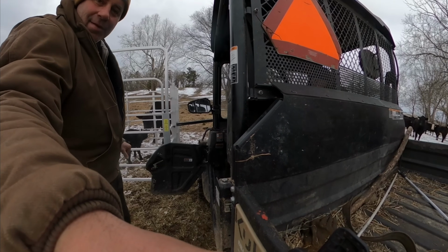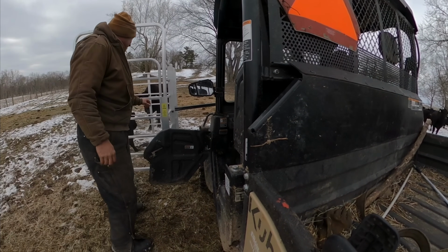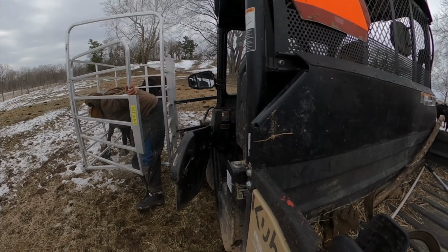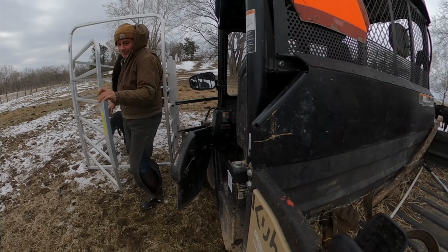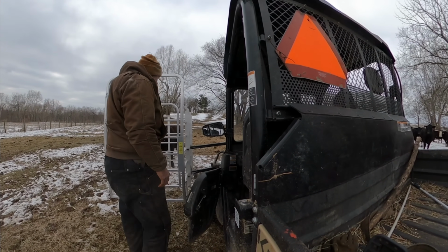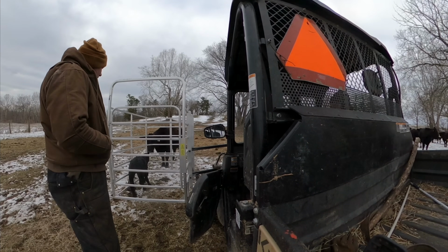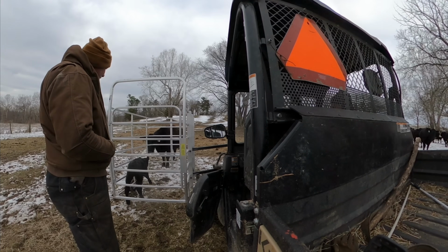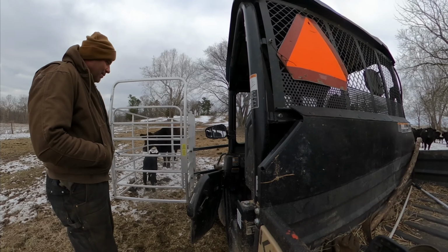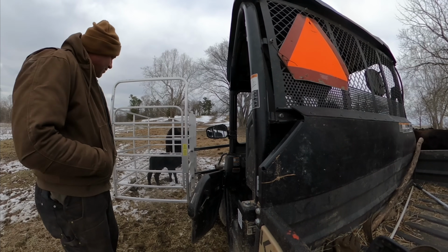So that didn't go as smooth as I'd like, but we eventually got him in there. Heifer. Thought it would. So what's nice about this cage is the cow can see the calf, so she's not as freaked out. If she wanted to, she could probably flip over this whole Kubota, but as long as she can see and smell the calf, she'll be all right.